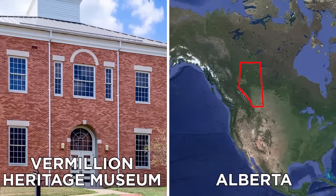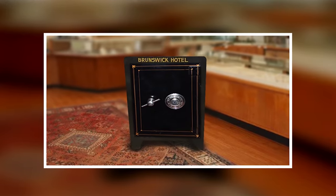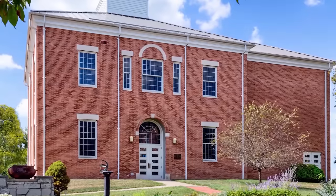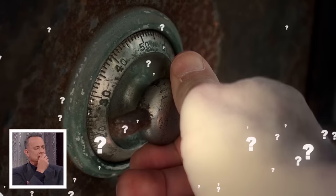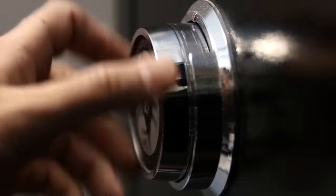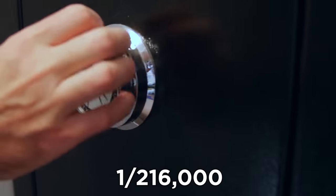When Stephen Mills visited the Vermilion Heritage Museum in Alberta, Canada, he set his sights on a mysterious lock safe the museum had as part of one of its exhibits. The safe itself came from a local hotel operating in the 1970s, and by the time it was donated to the museum in the 1990s, no one knew what the code was, nor what was still inside. Since then, visitors would try their hand at cracking the code. However, with the safe's dial numbers running between 0 and 60, the chances of guessing the three-number code correctly was a staggering 1 in 216,000.